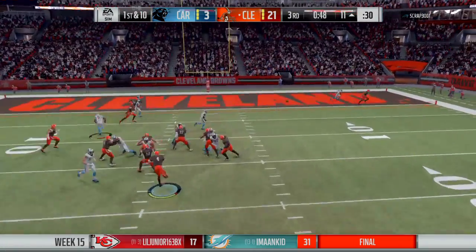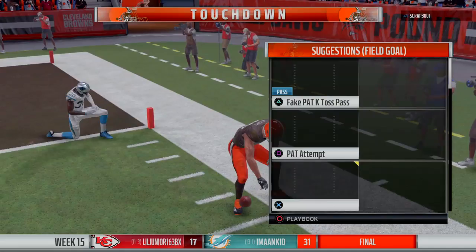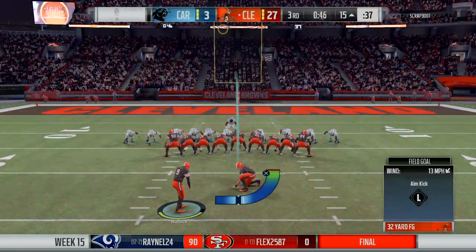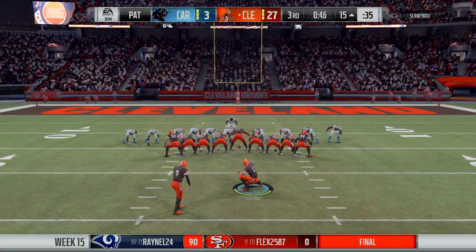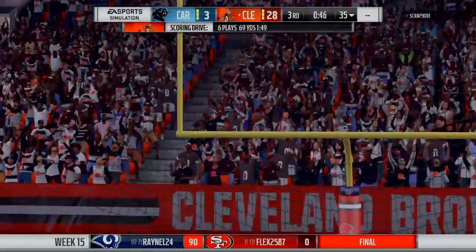On first down, Weaver. And he'll take it into the end zone for a Browns touchdown. And this is what coaches talk about, never being satisfied. No matter what the lead, always trying to increase it. You never know what can happen in this NFL.